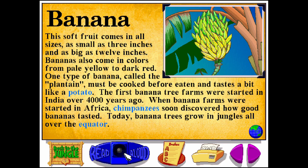The first banana tree farms were started in India over 4,000 years ago. When banana farms were started in Africa, chimpanzees soon discovered how good bananas tasted. Today, banana trees grow in jungles all over the equator.